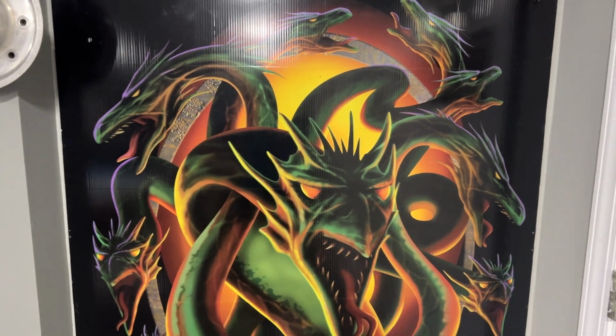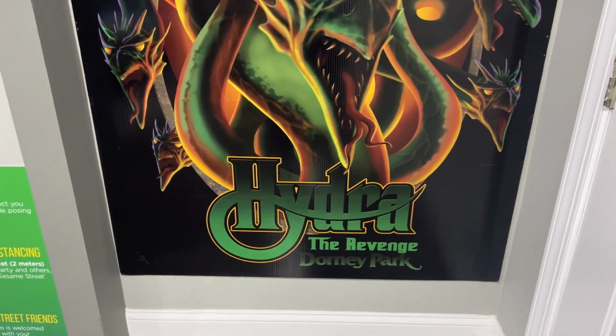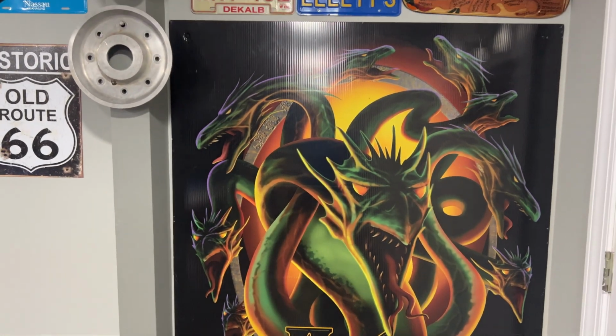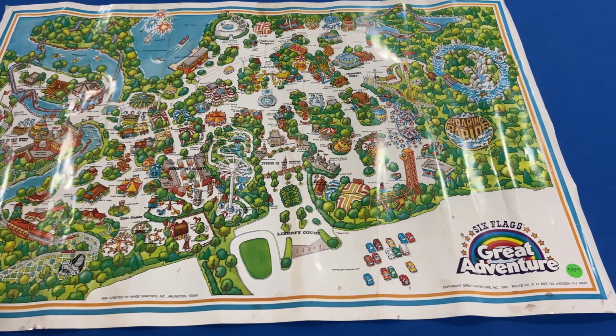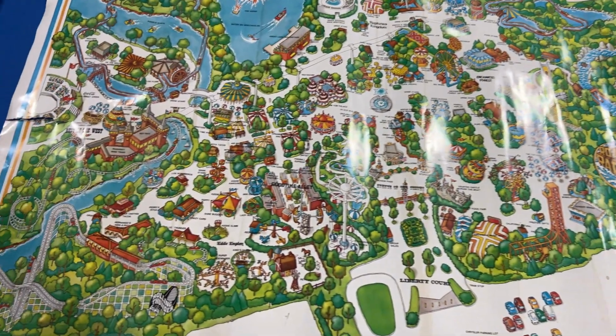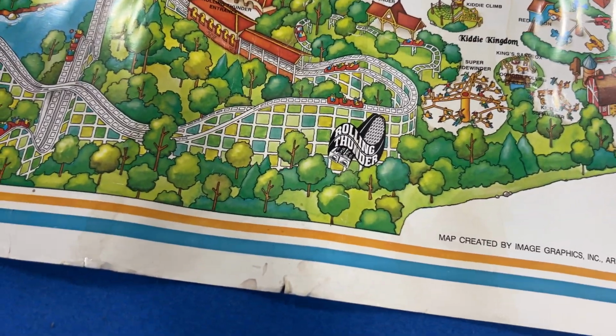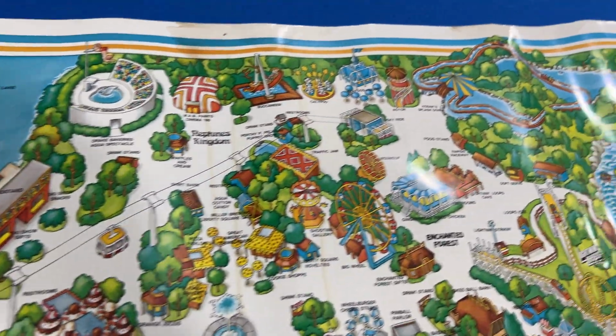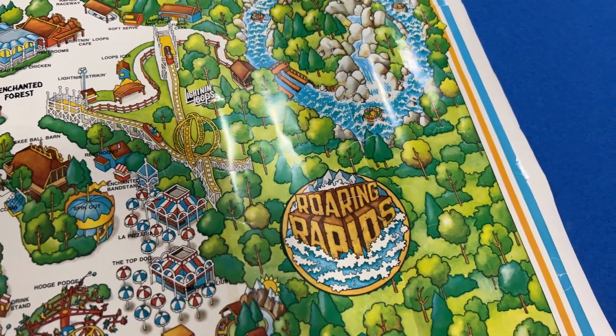Right here is a giant sign we won at one of the Coaster Madness events at Dorney Park of Hydra the Revenge. You can see here, it's very big. This is a map of Six Flags Great Adventure from 1983. We were able to get it at East Coaster. You can see some really cool retro attractions like Rolling Thunder, and I'm sure many others as I make my way around. This is around the time when Roaring Rapids was new.